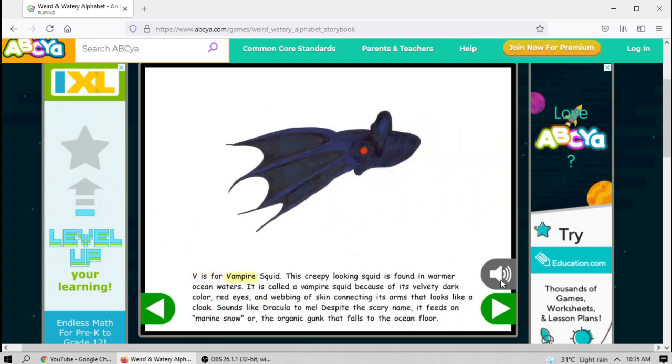V is for vampire squid. This creepy-looking squid is found in warmer ocean waters. It is called a vampire squid because of its velvety dark color, red eyes, and webbing of skin connecting its arms that looks like a cloak. Sounds like Dracula to me. Despite the scary name, it feeds on marine snow, or the organic gunk that falls to the ocean floor.